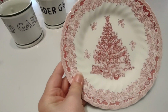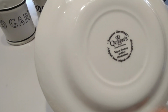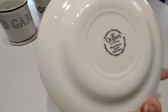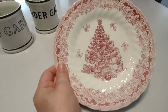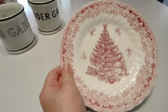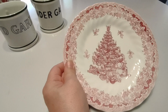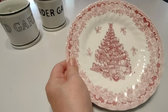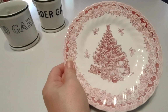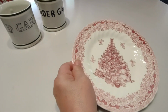And this plate is from Queen's, part of their Season's Greetings pattern. This came in a few different colors. This is obviously, I don't know, the red, the pink, however you want to describe it. Should I have purchased this? Probably not. I think it's only worth about, I don't know, 8 to 10 maybe. I'm pushing it for 10. So in hindsight, I probably wouldn't have purchased it, but it should still sell.